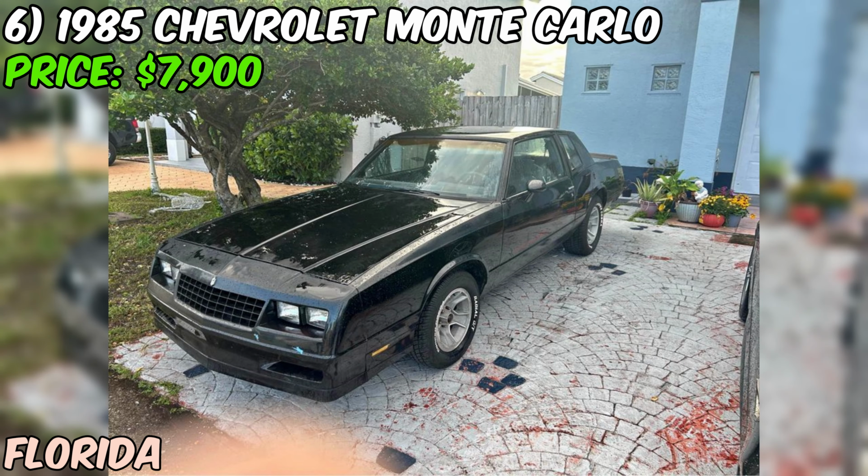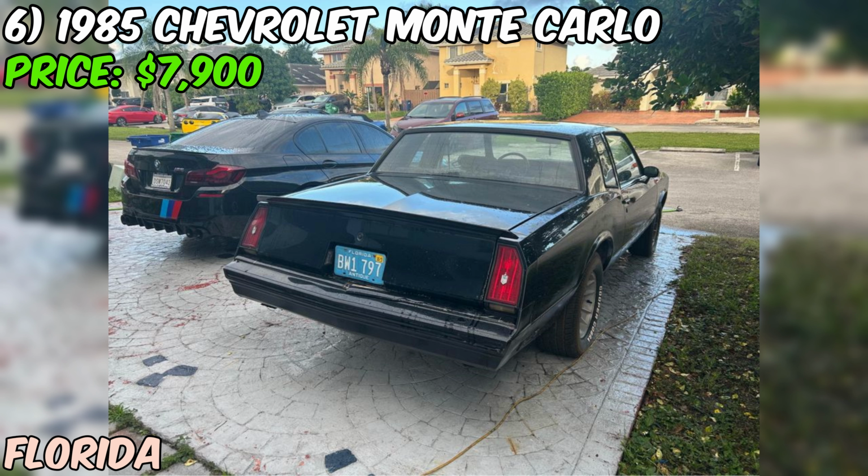On a brighter note, the seller mentions that the interior is in very good condition, which is a plus for a car of this age. A well-maintained interior can add value and comfort to the driving experience.